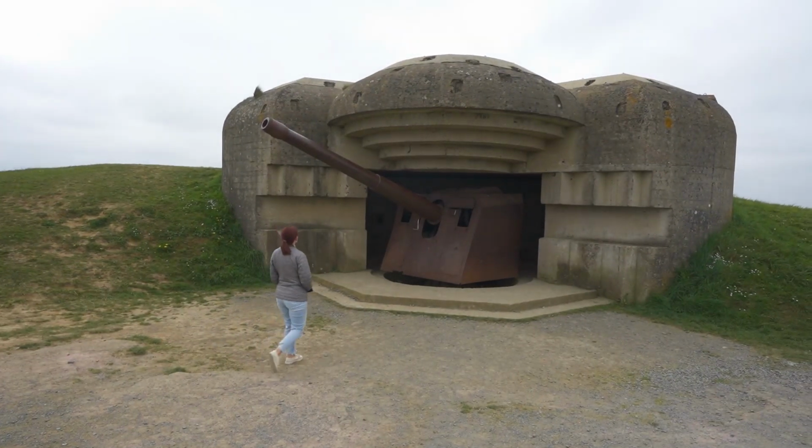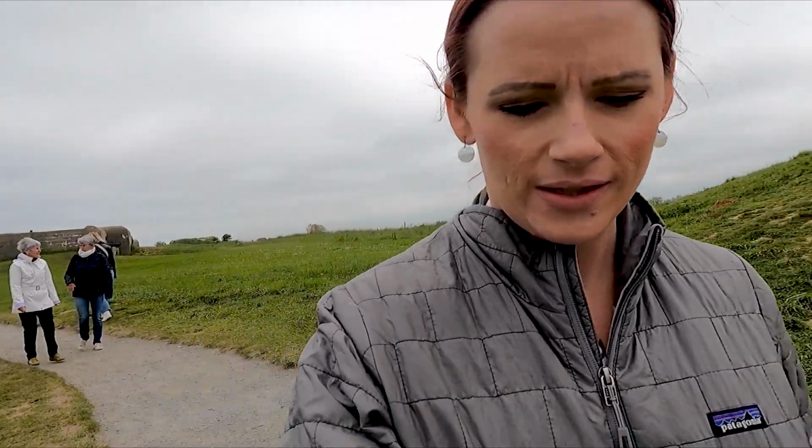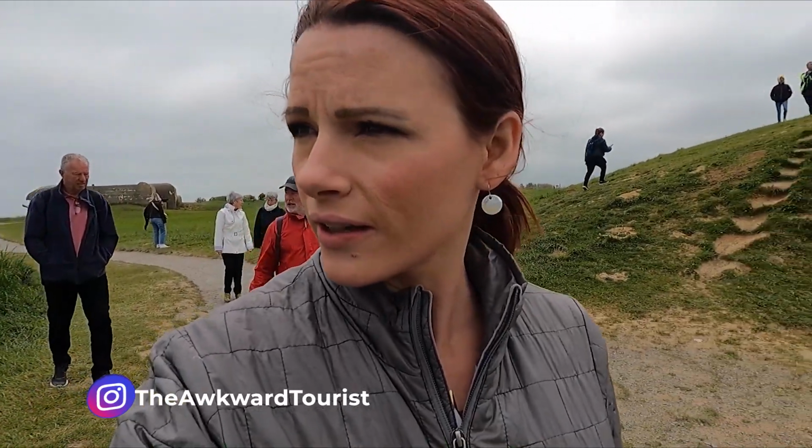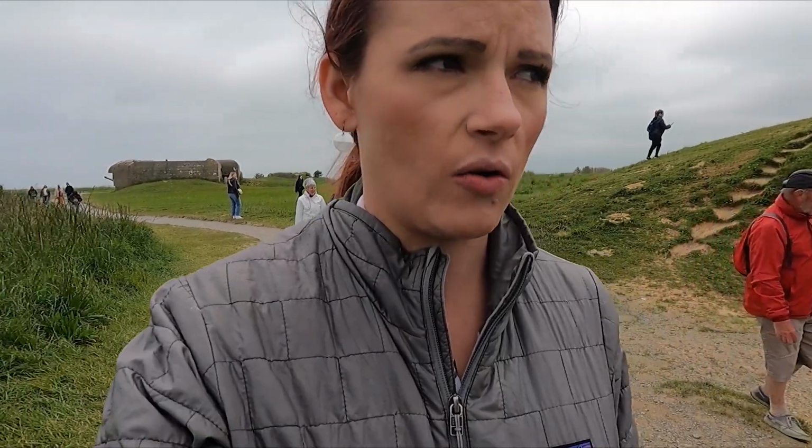The sheer size of these guns is insane. Just large instruments of death and destruction. It's weird to think about. These ones would be pointed at one of the beaches where the British, I think, landed. The other beaches aside from Omaha and Utah were Sword, Gold, and Juno.